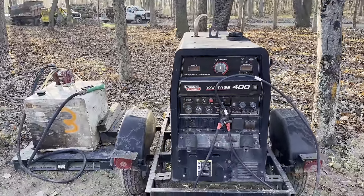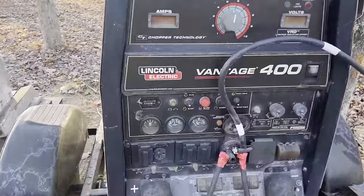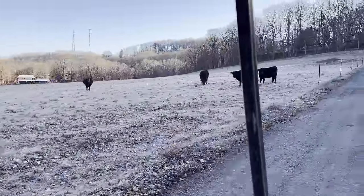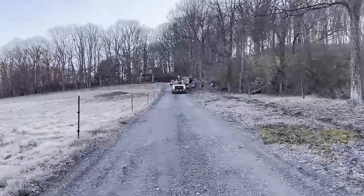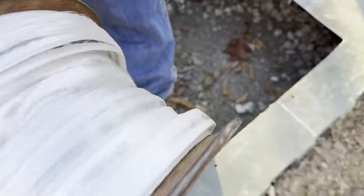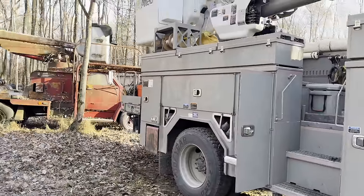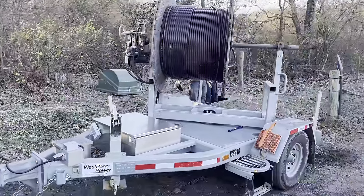Well, hopefully I just shut that thing down from powering the shop for the last time. We can disconnect it, move it out of the way. Power company guys are gonna do their thing. Morning, cows. Wire pulling trailer, and that thing's sweet.